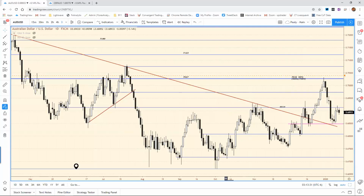Now moving on to the Aussie. The Aussie kept its recovery going in a tight range, challenging the stops at 69.14. Resistance remains 69.42. That will be key on a closing basis. Support is not far away at 68.79.